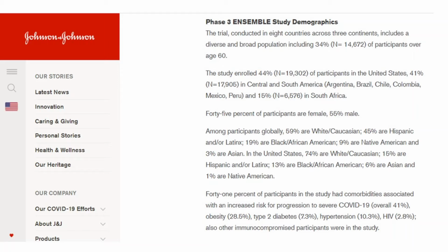This is the list of populations that were included in the clinical trials. It seems like Johnson&Johnson really have taken care to include all the ethnic groups. We can see that they have included white population, Hispanic or Latin population, Black African American population, Native American populations, and also Asians. And it's also important to note that they also included individuals with underlying comorbidities which are linked with increasing the severity of the disease. So which means that Johnson&Johnson have tested the vaccine really well and thoroughly.